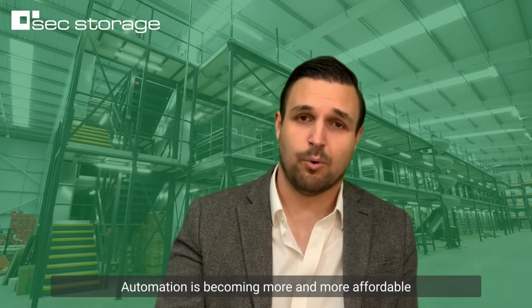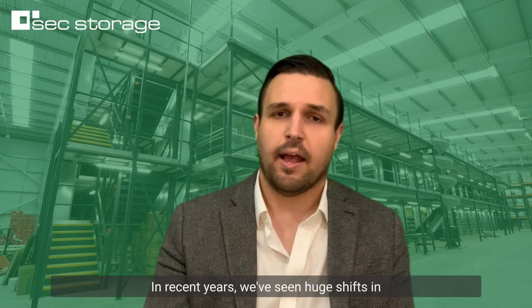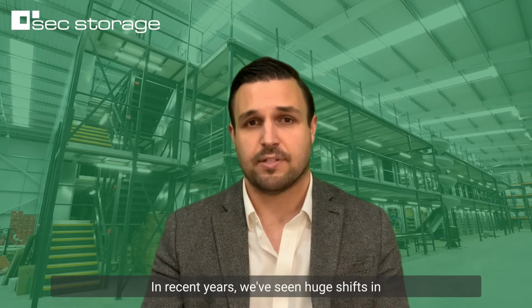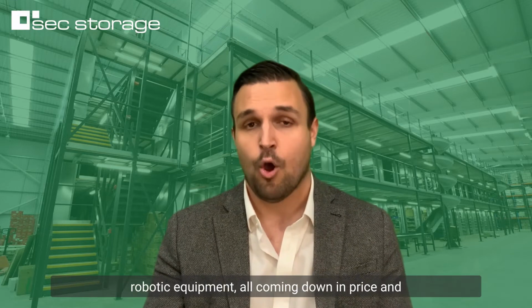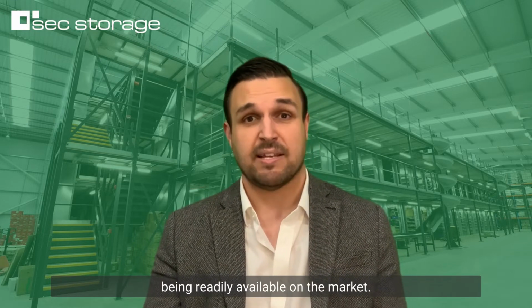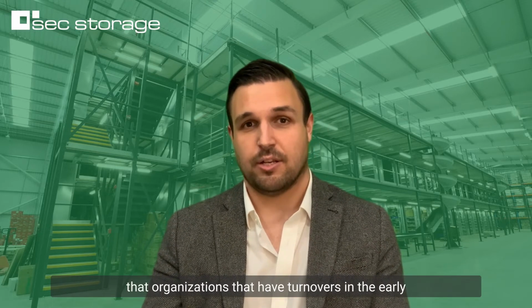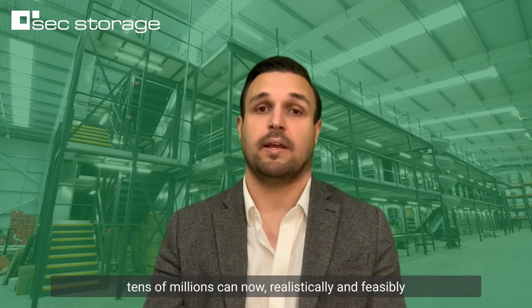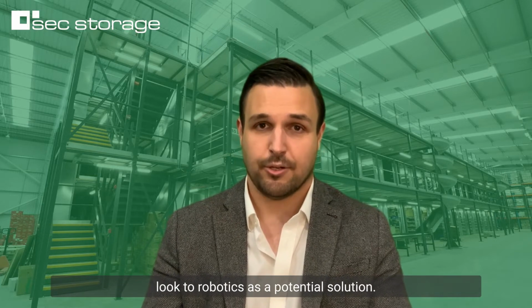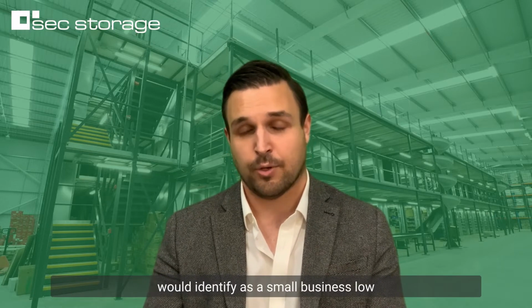Automation is becoming more and more affordable for SMEs, and it really is now an accessible technology for most businesses. In recent years, we've seen huge shifts in the types of products that are available, with computer power, artificial intelligence, sensor technology, and robotic equipment all coming down in price and being readily available on the market as economies of scale increase. We're now seeing that organisations that have turnovers in the early tens of millions can now realistically and feasibly look to robotics as a potential solution. The example that you'll see in the sustainability zone is for an organisation that would identify as a small business.